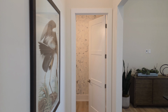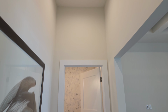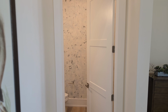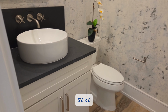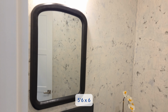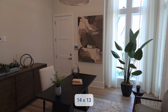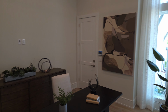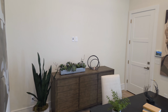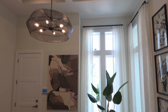Got your little half bath. Really nice tall ceilings in this one. Keep in mind that standard is going to be 10 and 9 feet on a second story. Now, this office, you've got an entry into that split 2-car garage, right? Which means that if you wanted to, you could turn this into a multi-generational living area.